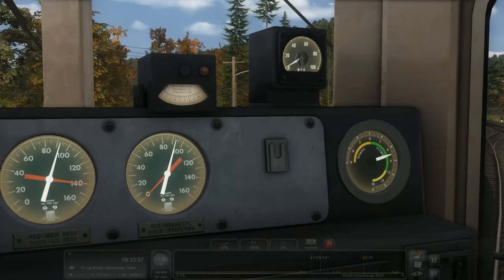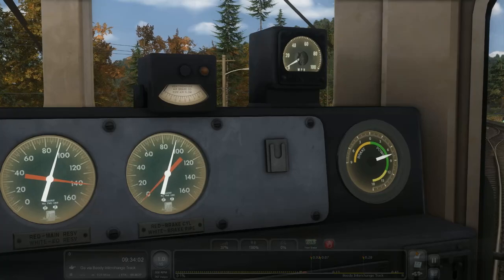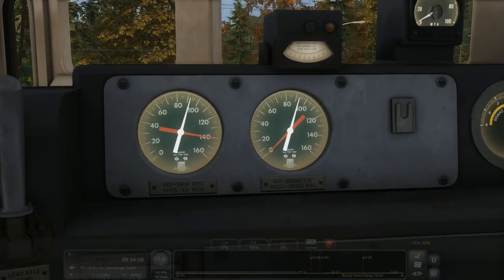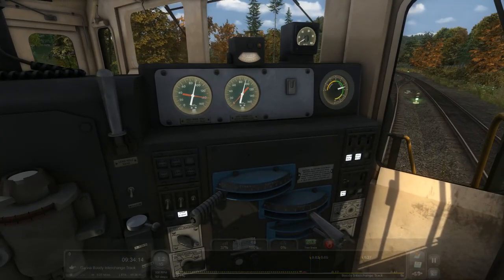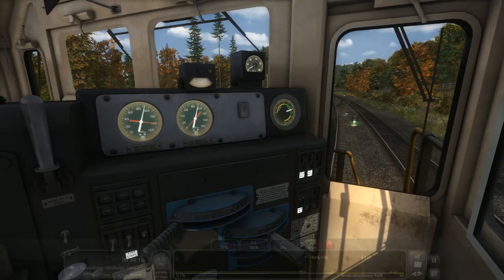Some of the gauges look alright. This old school wound gauge up here looks nice. That looks like something from Repo. The amp meter. These two right here look not great, considering what we are capable of this day and age with this game, not to just step on it just to do it.